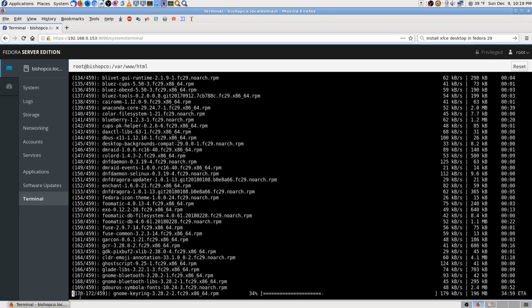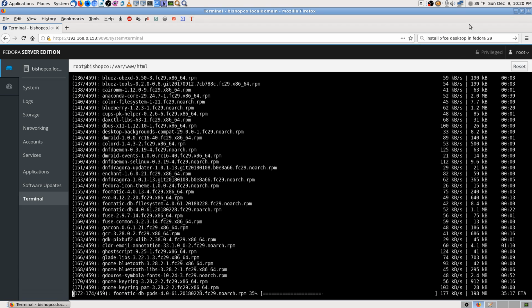But it gives a range. We're at 170 to 172 of 459. I guess it makes sense somehow in the programming world to use that slash instead of saying the word "of." But it took me a while to catch on to that, and still sometimes that's not what they mean when they do that. But I do know that's what it means in this case.